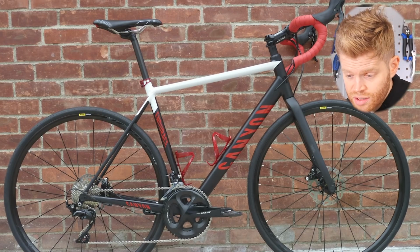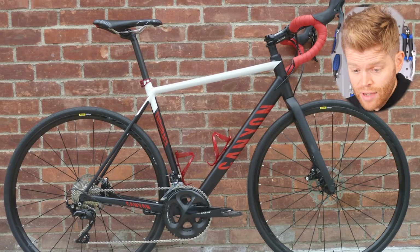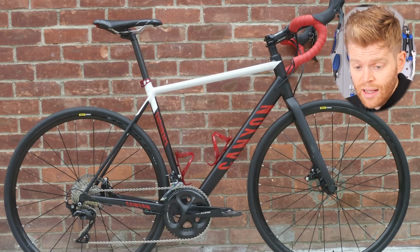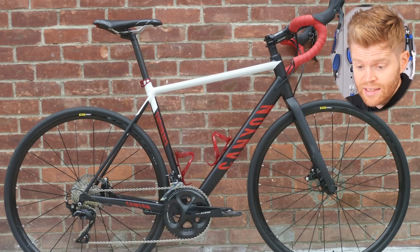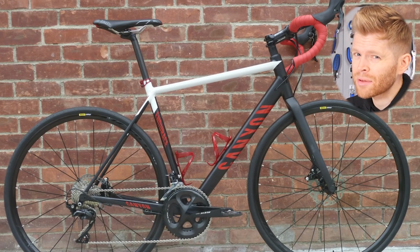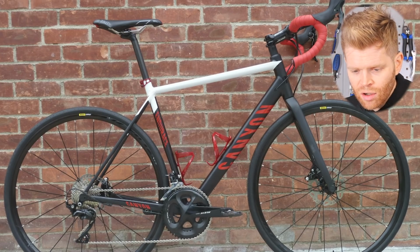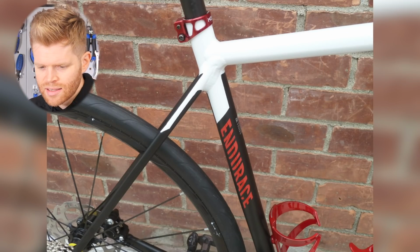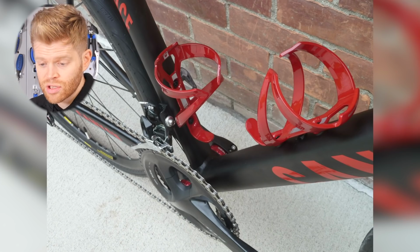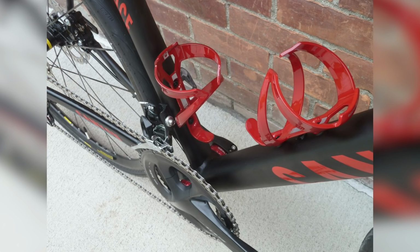So he got a Zipp Service Course stem, FSA Power Touch gel tape in bright red to go with those new decals. He changed the bottom bracket to an Ace Racing and also the jockey wheels too. Silver chain because he thought that looked better on this frame than a gold one. Fair enough, fair play. And he got an 11-30 cassette, nice little finishing details like a red anodized seat post clamp and a Selle Italia SL Flow saddle. And also, continuing with that red theme, some Bontrager Elite plastic water bottle cages.